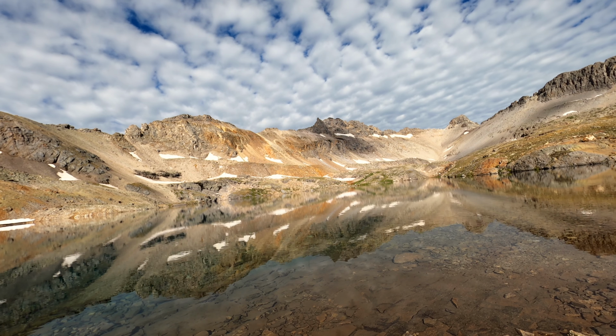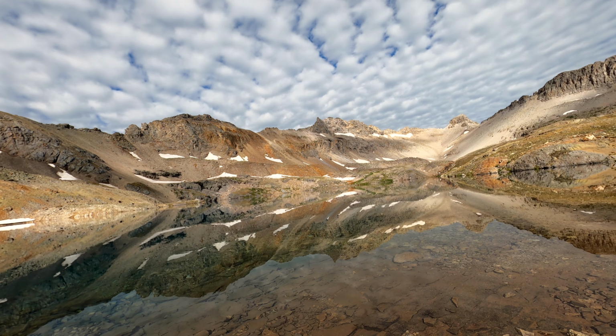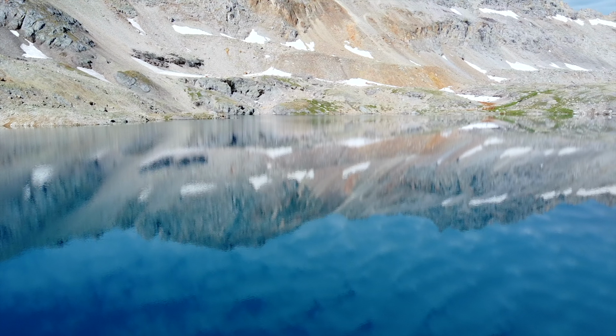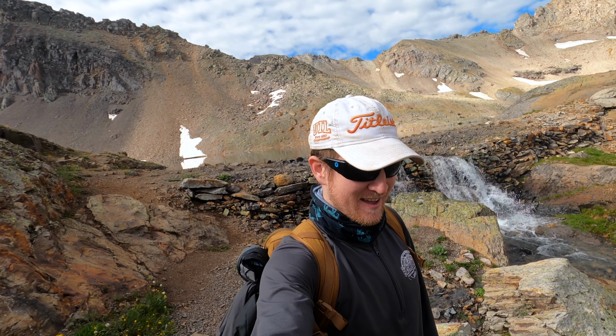Okay, we made it up to Columbine Lake, and it is gorgeous. And we are the only ones here. There was one other family on the trail when we first started, and we passed them. And so now we have this place to ourselves, and it is, I mean, breathtaking. Would have been very easy to just stay here all day.